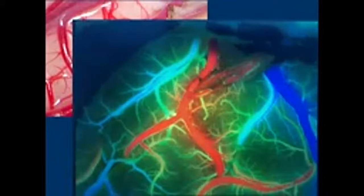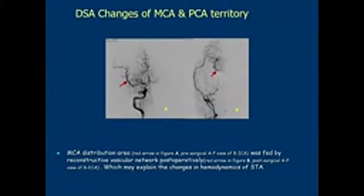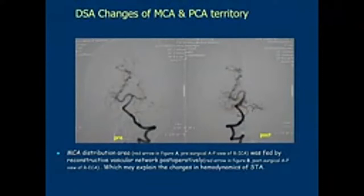Then do the EDMS. So this is a DSA change after surgery in the MCA and the PCA territory. We can see before surgery, the MCA blood flow came from the ICA, but after surgery, the blood flow all comes from the STA. And after the surgery, for the PCA of the left side, there's no blood flow coming from the PCA because there's already efficient collateral blood flow.